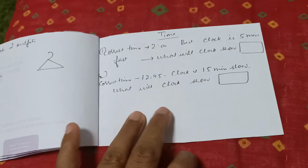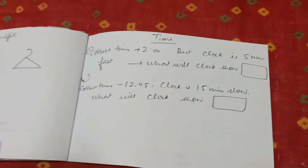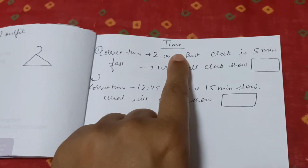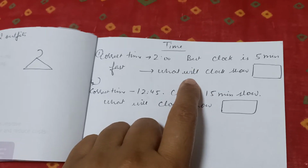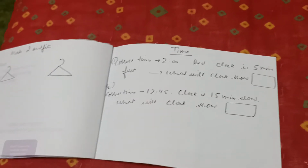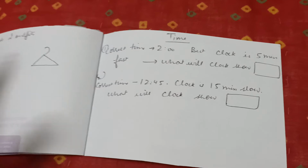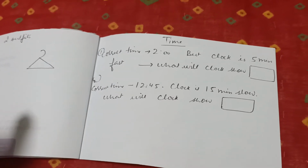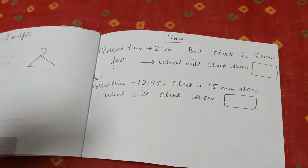This one is again a tricky question for her age, but I remember we used to do these kinds of questions, and I really found them interesting. The correct time is 2 o'clock, but the clock is 5 minutes faster. So what will the clock show? What does this mean, that the clock is faster? That's the concept I want to talk about with her. The correct time is 2 o'clock, but the clock is 5 minutes faster. It means it's showing 2:05. It should not have shown 2:05. It's showing ahead of time.